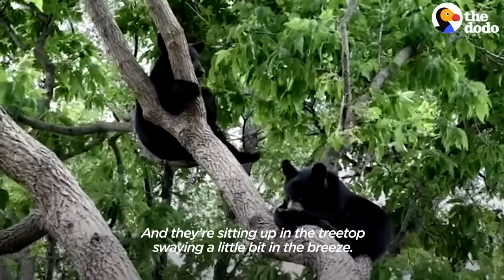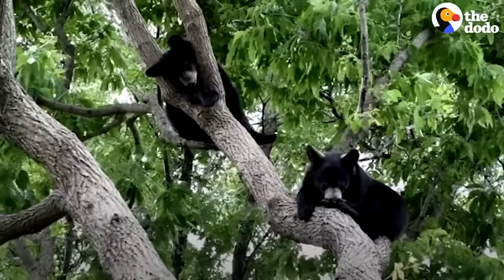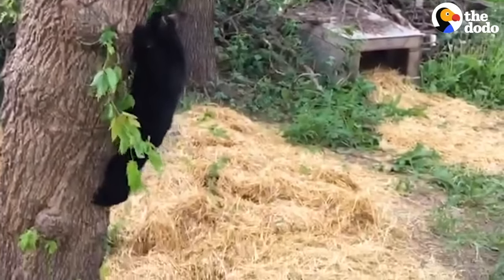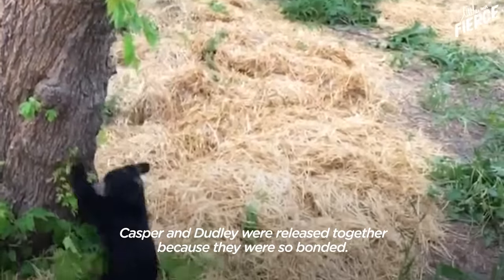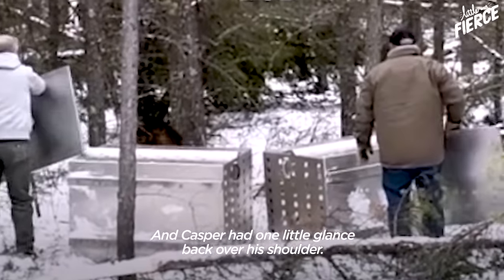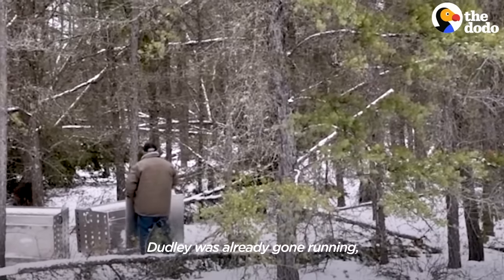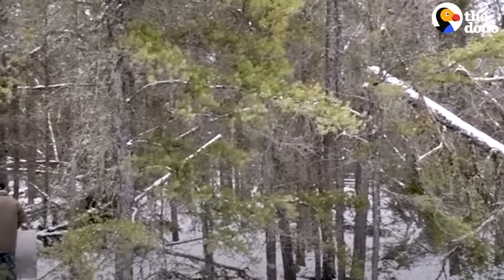They loved it. And they're sitting up in the treetop, you know, swaying a little bit in the breeze. Casper and Dudley were released together because they were so bonded, and we opened that door and out they went. And Casper had one little glance back over his shoulder. Dudley was already gone running, and Casper ran after Dudley, and that was the last we saw of them.